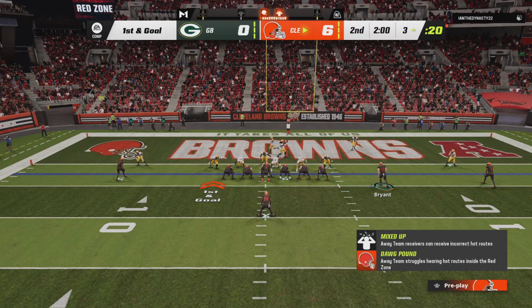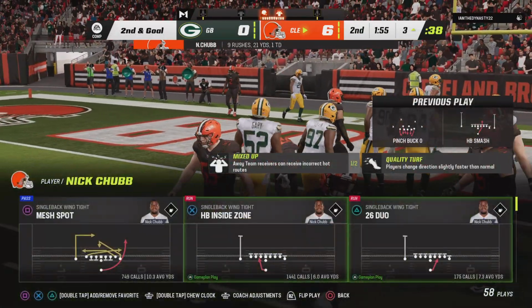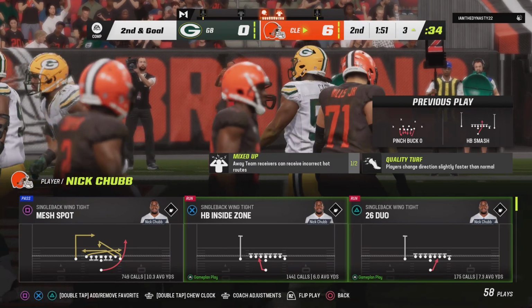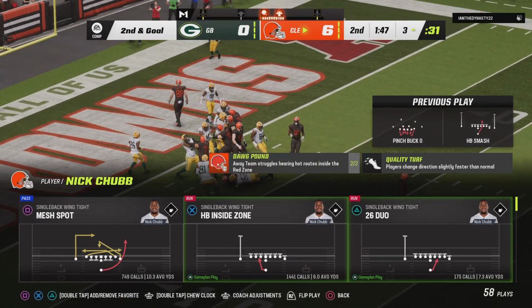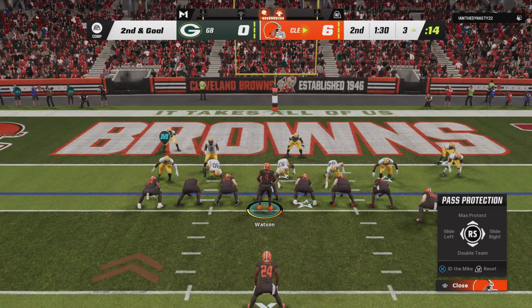They'll send one of those 2 tight ends in motion. They'll give it to Chubb. And this will result in him losing yardage. Back to the 3. It's a loss. And now second down. It's a loss of 1. Brings up second and goal at the 3-yard line. They come out with 1 back and 3 tight ends.